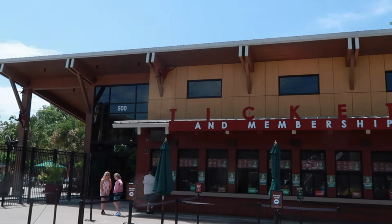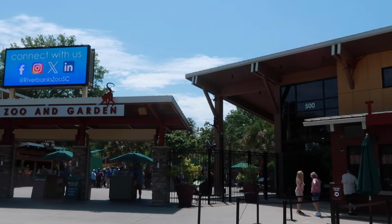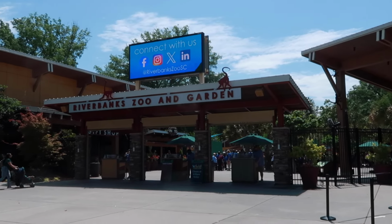And today we're here at Riverbanks Zoo and Garden in Columbia, South Carolina. We love this zoo. We have been here quite a few times, but it's been a while. Kim's family lives pretty close by, so we've come to this zoo. It's probably my favorite zoo I've ever been to.